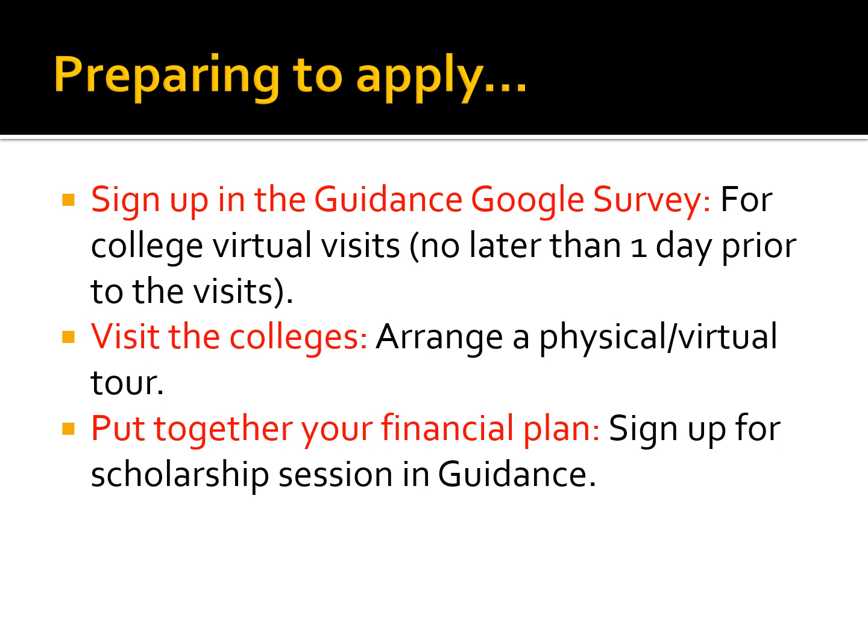Also start putting together a financial plan for yourself. In the future, our guidance team will send you information on a scholarship session that will be happening, delivered by one of our guidance counselors.